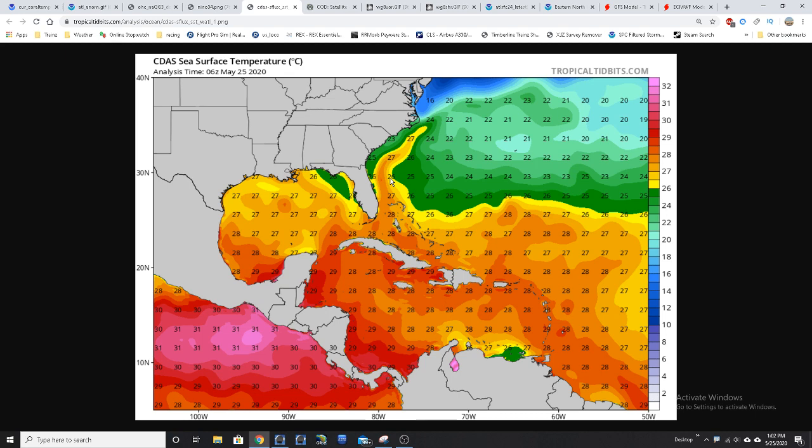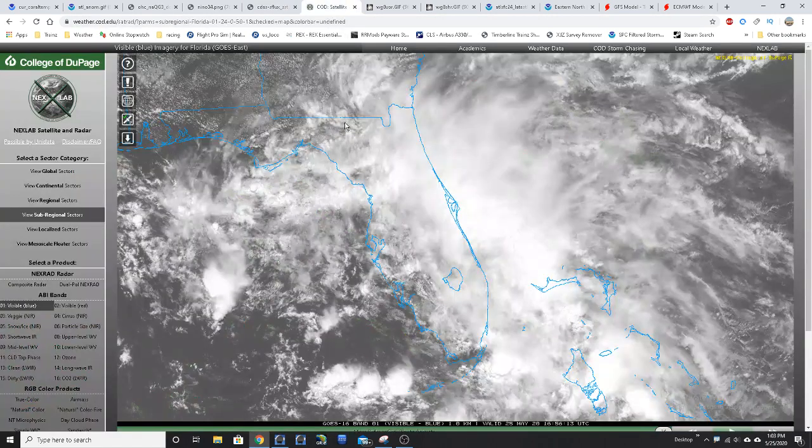Conditions are generally getting more and more favorable as we approach the 7-day mark, with under a week left to go before the Atlantic hurricane season begins. We are already watching something out here in the Eastern Pacific. We'll actually touch on that here in just a minute, but we're really watching the Eastern Pacific and the Caribbean and Gulf of Mexico over the next few weeks or so.